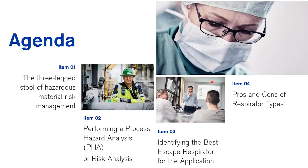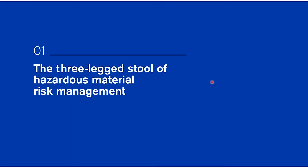So the agenda for today: I'll briefly touch on the three-legged stool of hazardous material risk management, followed by performing a process of hazard analysis, or what we know as a risk analysis, and some of the recommendations that we have provided to you. We'll also talk about how to identify the best escape respirator for your application and the pros and cons of the different respirator types. So, the three-legged stool of hazardous material risk management.